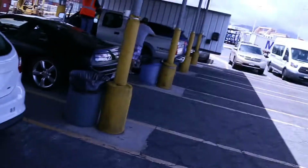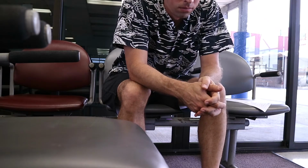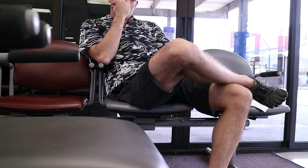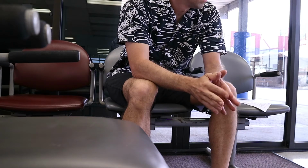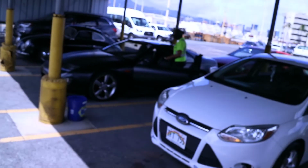Inspection time. Whoop. More paperwork. Inspection's done, man. That's it. Inspection's over. Looked it over, and of course everything's good to go. There's no issues with the car, but they're gonna start it up, drive it where it needs to go, and she's taking off now.